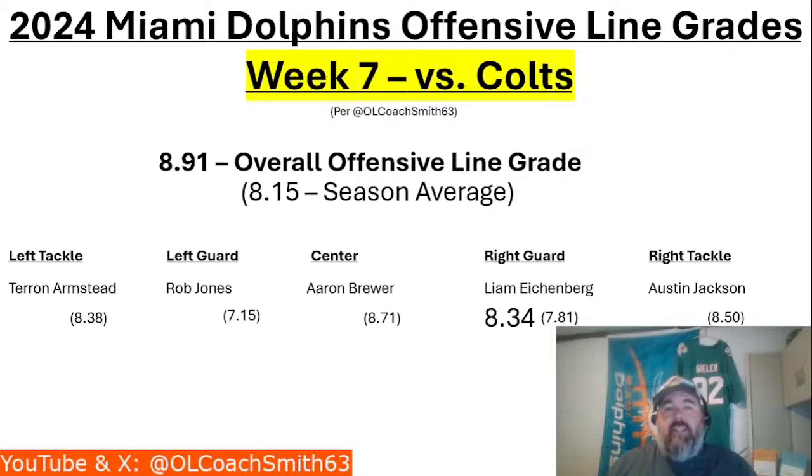Liam Eichenberg is the lowest graded player on the offensive line for this week, but as you can see, the lowest grade this week is still above the season average for the entire offensive line. And that should set the table for the other players we'll talk about today. I'm not here to tell you that Liam Eichenberg is a great guard or even an above average guard. The narrative that I've been trying to push for some time now is that Eichenberg also isn't the worst option that you can have. And if Eichenberg is your 5th best offensive lineman, you're probably more worried about it than Chris Greer.